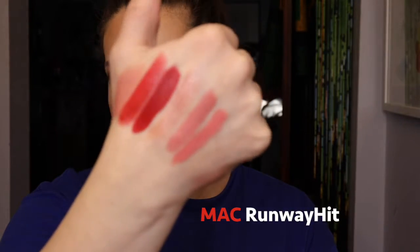Lastly, in my little 3 MAC lipsticks, this is not the last one, sit down. This is a retro matte. This is called Runway Hit. It's pink. It's pink in a classy way. This I'll just barely tap onto and then blend with my finger.